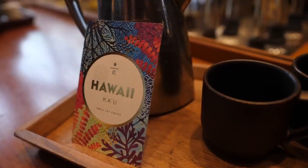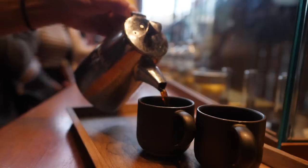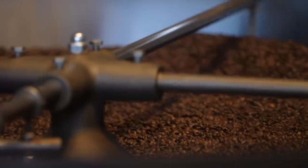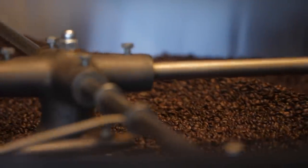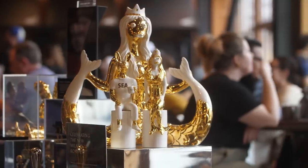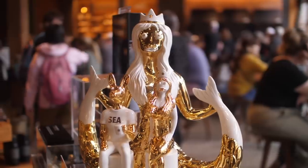I went with the Hawaii Ka'u roast and it was so good. Even though it was a black cup of coffee, it was really nice to drink. It was just so smooth. I loved it. There's a lot to see at the roastery and I'm just barely scratching the surface today. You can learn a bit about the process of how they roast their beans, you can pick up a fresh bag yourself, and you can find some unique souvenirs that they don't sell at their normal stores.